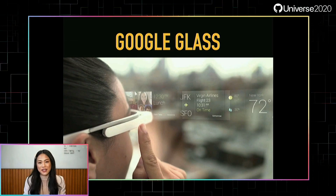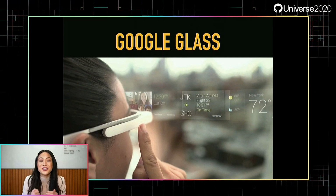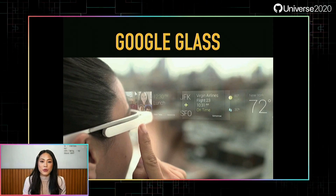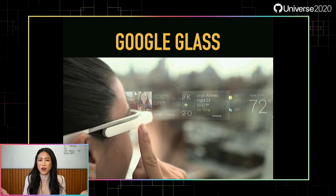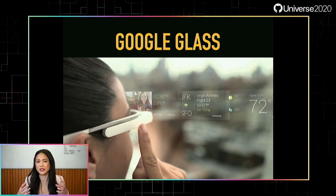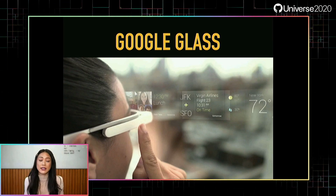What direction do you think they went in? Well, if you know the story, leadership said, let's go to consumer now because it's so cool. And they did. They went directly to consumer, and it was a huge flop. We had people who did want to wear Google Glass, and then there were some people who didn't want to look like Schwarzenegger. They didn't want to be associated with this really, really early adopter technology that wasn't very consumer and mass market friendly.